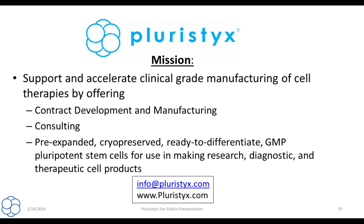So I guess the simple answer is yes. It's possible to take a research bank and make it into a GMP master cell bank right now. But if you can afford it, if it's possible, it's better to make the master cell bank from a GMP source from the very, very beginning.